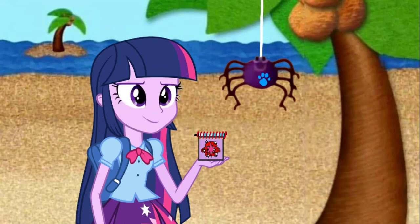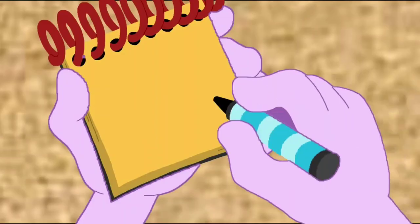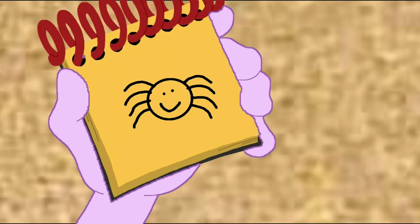Notebook! Right! Okay, so, a spider. We have a circle for her body, four legs on this side, and four legs on this side. Then the spider's mouth and eyes, a spider.